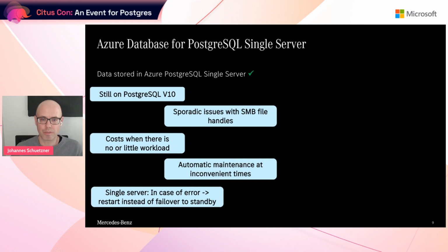A good thing about Postgres Single Server is that as a managed service, it takes care of applying maintenance under the covers. If there's a new operating system patch required, or some new Postgres minor version or patch, then this is all applied automatically. But it's not possible to decide when this is going to happen. There's some information from Azure and Microsoft in advance, like 3 days, I think, but then it's a 15-hour window, and so it may be at a convenient time or at an inconvenient time.